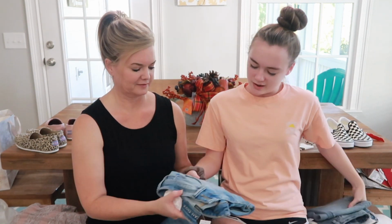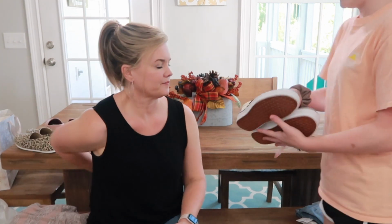I got a pair of some mom jeans. And I got this pair of just normal jeans. And I also went to Vans and I got a pair of black checkered Vans. I've been wanting those for a really long time.